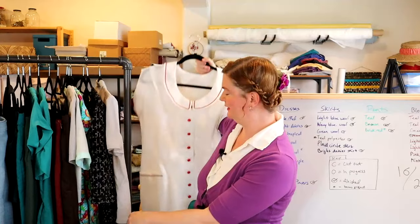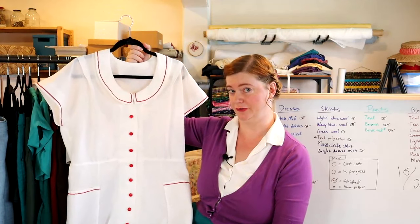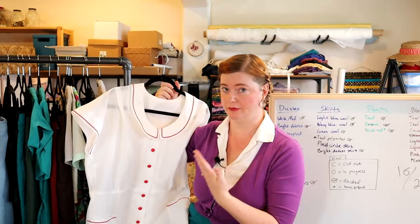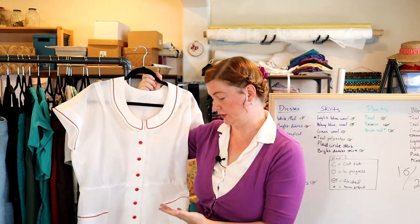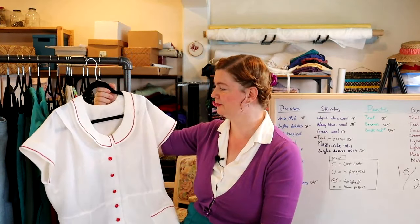And finally, the red and white summer dress. Now this one does feel a little costumey, but I do really love it. And like I said, it has been on my mental list of things to make for 8 years, and it feels really good to have it finished.